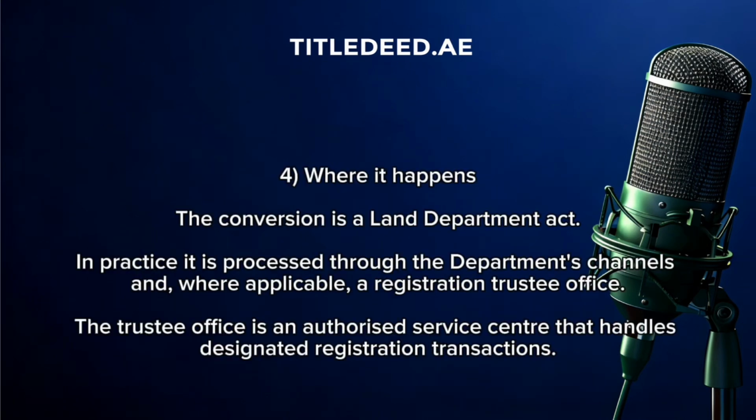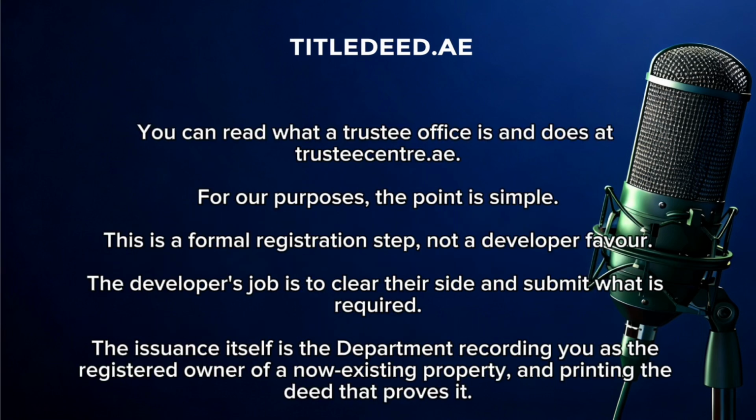4. Where it happens. The conversion is a land department act. In practice, it is processed through the department's channels and, where applicable, a registration trustee office. The trustee office is an authorized service center that handles designated registration transactions. You can read what a trustee office is and does at trusteecenter.ae.